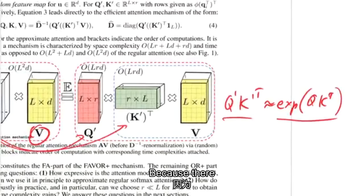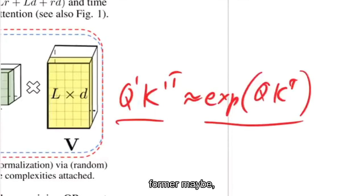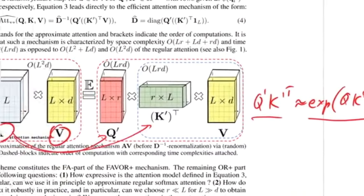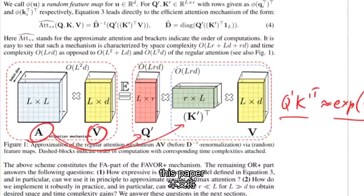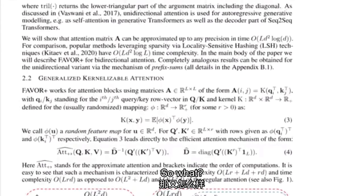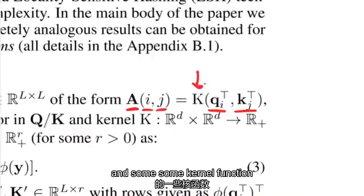And the question is how, because there have been papers before that try to decompose the attention matrix. I think Linformer maybe, and there is also the Reformer, which uses LSH and so on. So there have been a number of tricks, but they all don't perform as well, which this paper also shows empirically, and they all rely on certain assumptions of the attention matrix, and they are not unbiased estimators in general. This paper is going to be an unbiased estimator, and they do this via a kernel framework. So first of all, they make this problem more general. They say we have our attention matrix A, the ij-th entry is going to be the query i, the key j, and some kernel function of that. Okay?